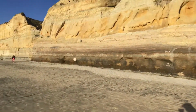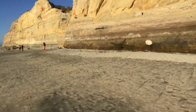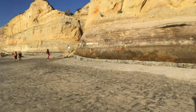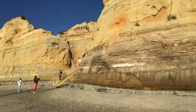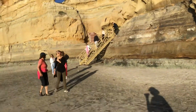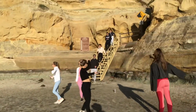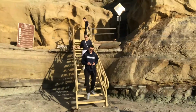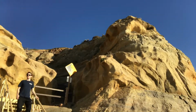All right, I'll walk you guys over to the stairs and we'll go up the stairs. They're really, really quite steep. We've got these metal ones at the bottom here with the yellow railing. And then after that are some steps. They almost look like they're carved into the cliffs. All right, you see the folks way up there. I gotta get way up to the top there.